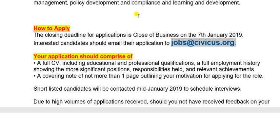What were these achievements, what positions you already held? You have to mention these in your CV. Then number two, a covering note of not more than one page, outlining a motivation for applying for the role. Don't be confused about this point. They need a cover letter.